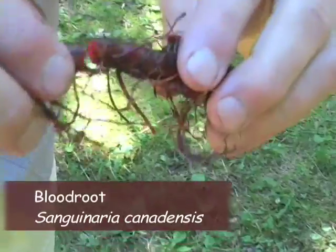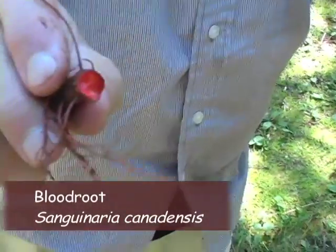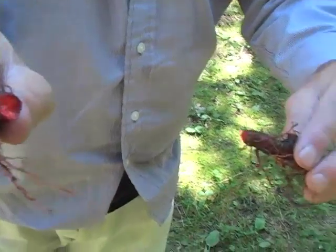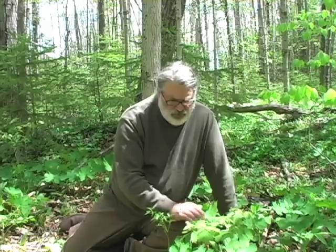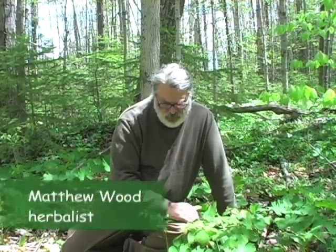There's only one Sanguinaria, and it is in the poppy family, which is the family with all the colored saps, like opium with the white and chelidonium with yellow. This has bright red. So signature for the blood, and this really deranges the blood mighty quick.